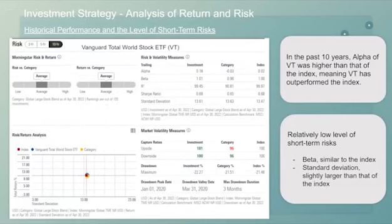In the past 10 years, alpha of Vanguard Total World Stock ETF was higher than that of the index, meaning that it has outperformed the index. It had relatively low level of short-term risks since its beta was similar to the index and its standard deviation was slightly larger than that of the index.